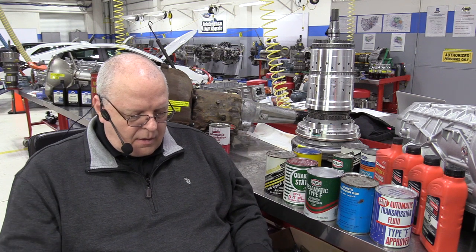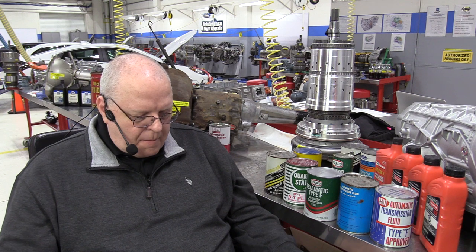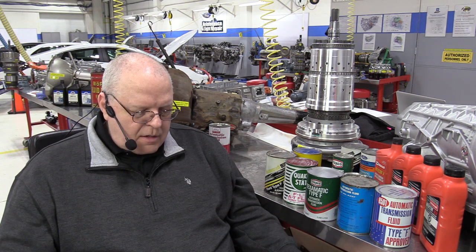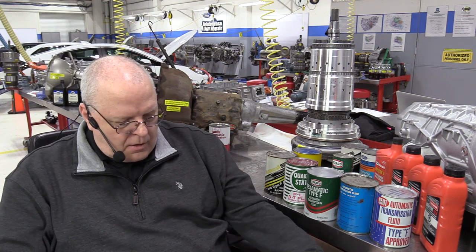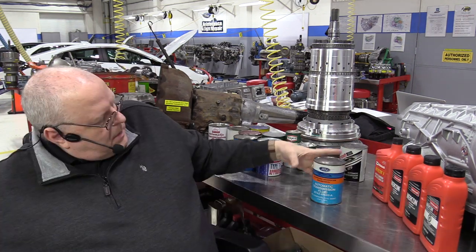So the Type F fluid, from what I can tell, came along around 1967 and was used for a number of years until 1974, when the next fluid specification came out. Now, why do these fluid specifications change? Why did Ford change them? Well, for different operating characteristics of different transmissions. From what I've read, the Ford Type F fluid gave some fairly hard shifts.